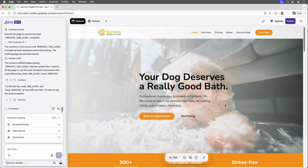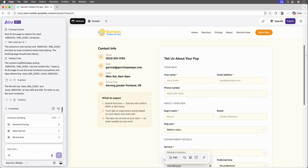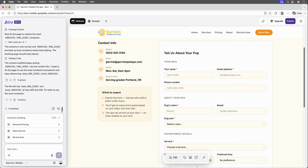Okay, so now it's built the form, it's taken me back to the home page. So now let's see what happens when I click Book Now. It takes me right to that form. It has the form over here on the right. It's added contact info over here on the left that I can, of course, go in and customize and correct. It has pretty much everything we might need from a customer who wants to inquire about our services.